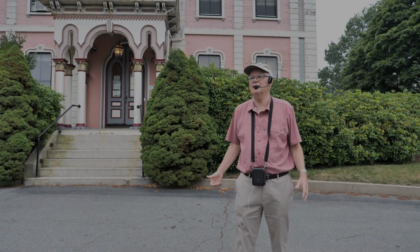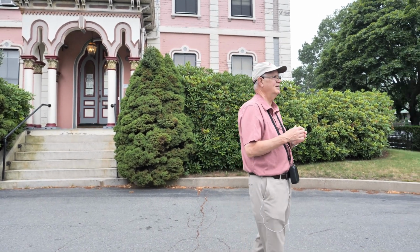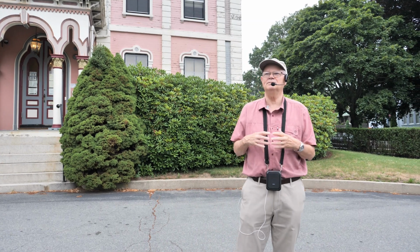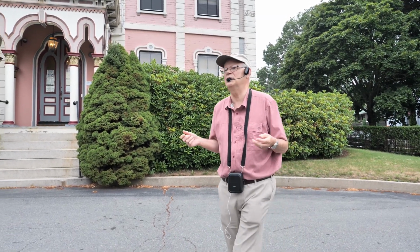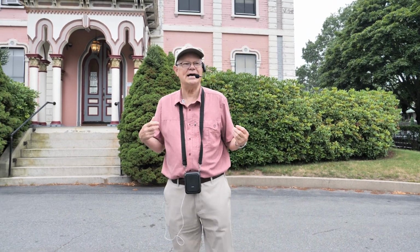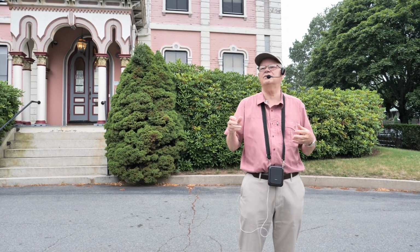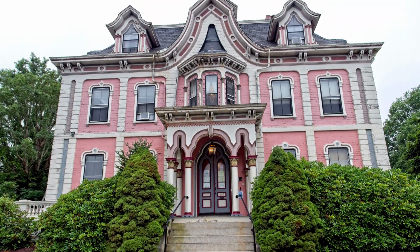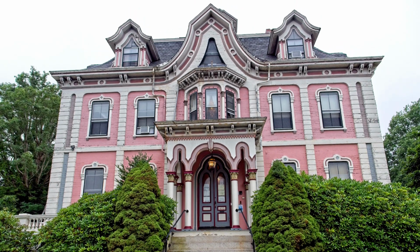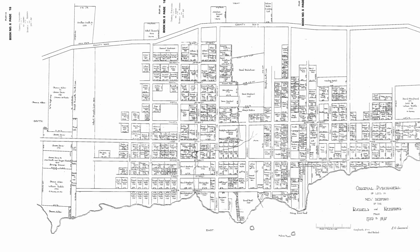All right, this is one of the most exuberant of all of the Victorians in New Bedford. Most of the housing, no matter what the era in New Bedford, is a little restrained actually. It's not as exuberant or inventive or creative as some of the other cities, but this is an exception to that. Originally, it was owned and built by a man named Gilbert Russel, one of the founding family of what is now New Bedford.